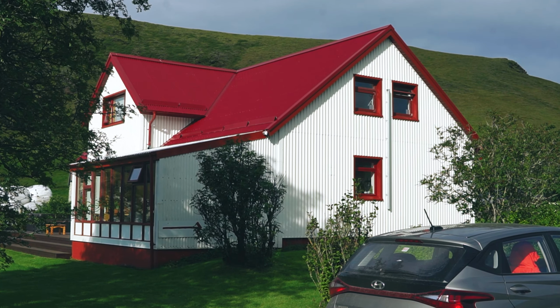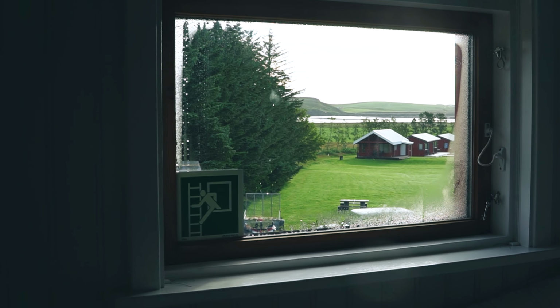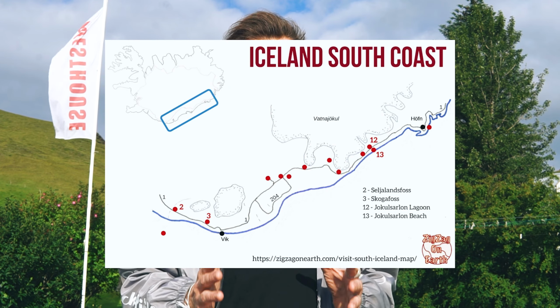Good morning, day 2 of exploring the south. So we spent the night in this guest house behind me. In general, in Iceland, sleeping in guest houses or farm stays is cheaper than hotels. But not so much in the south. Especially in this area, the places are a bit pricey.